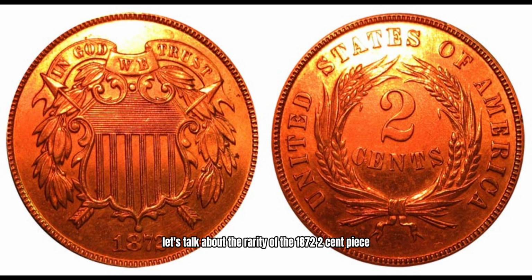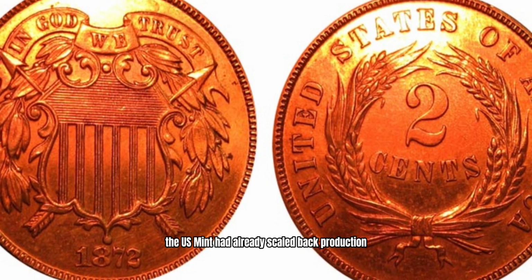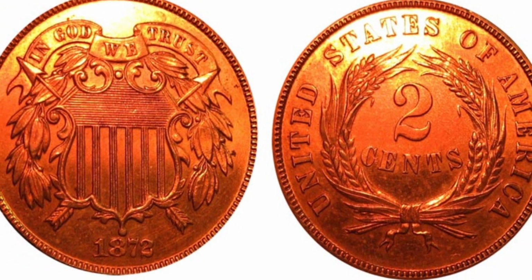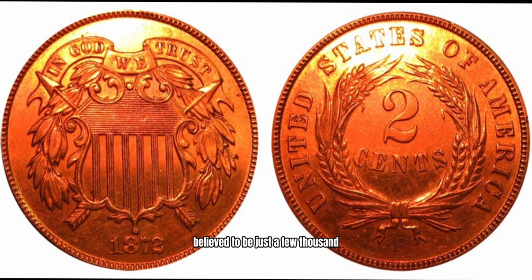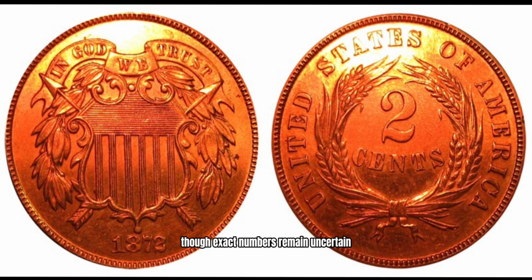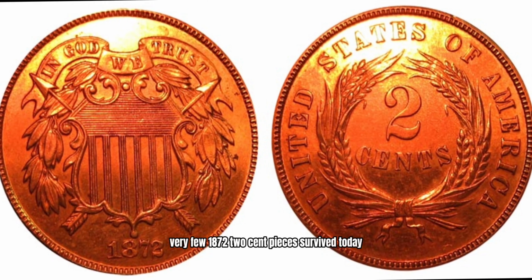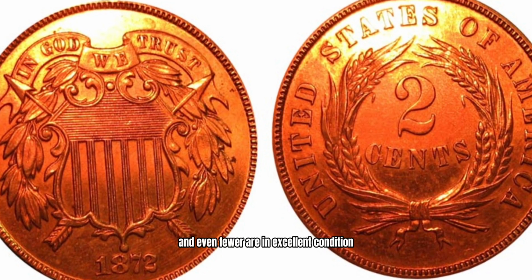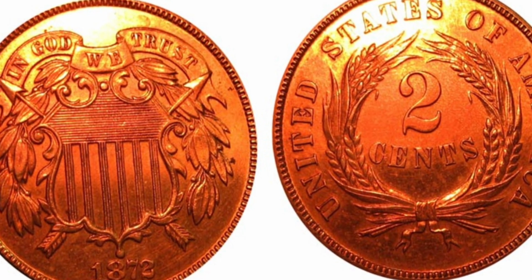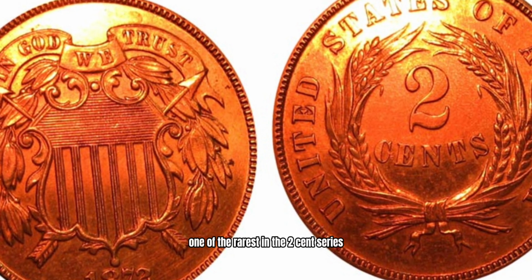Now, let's talk about the rarity of the 1872 2-cent piece. By this year, the U.S. Mint had already scaled back production. Only a very limited number of these coins were minted, believed to be just a few thousand, though exact numbers remain uncertain. Because of the extremely low mintage, very few 1872 2-cent pieces survive today, and even fewer are in excellent condition. In fact, this coin is considered one of the rarest in the 2-cent series.